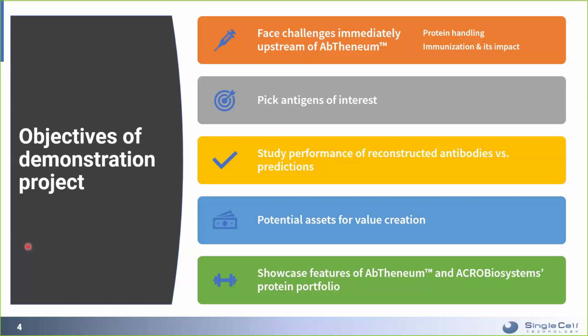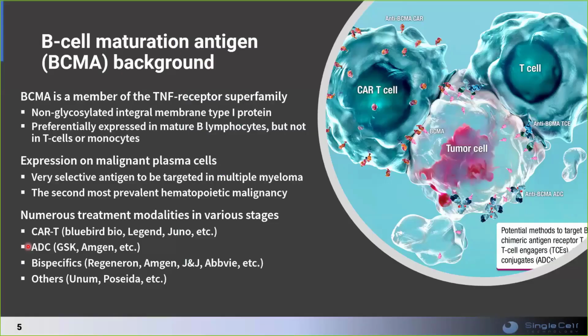And by the way, we're using the high quality proteins from Aqua Biosystems. And this is the case that we can also showcase their protein portfolio. And so that's the overall project objectives.